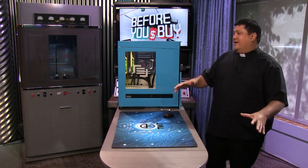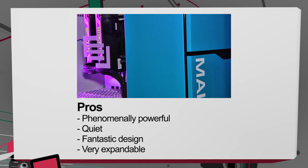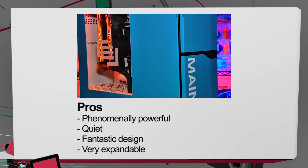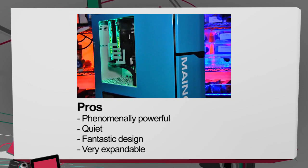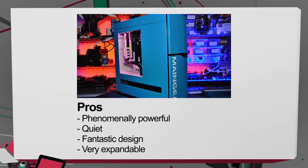All right, now let's break it down to the pros and the cons. On the pro side, it's fast, crazy fast. This is beyond doubt the fastest PC I have ever had in my lab. It goes beyond the Predator, which I love. And actually, listen, it's on right now.